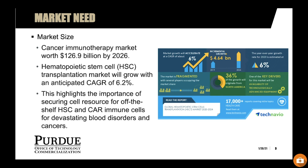In terms of the market size, the cancer immunotherapy market itself was more than $120 billion by 2026, and the HSC transplantation market will continue to grow by 2024 with an annual growth rate of 6.2%. This growing market highlights the importance of securing reliable cell sources for potentially off-the-shelf cellular therapies to treat this disease. To fill this gap, our lab has invented a technology to use human pluripotent stem cells as a starting material to make off-the-shelf HSC and CAR immune cells.